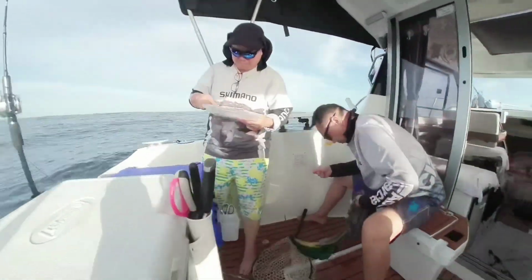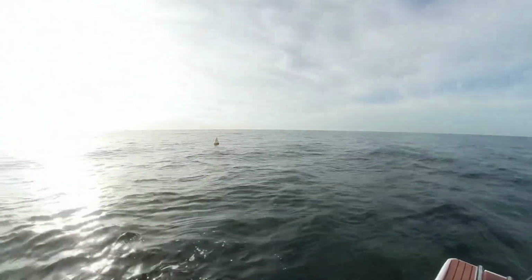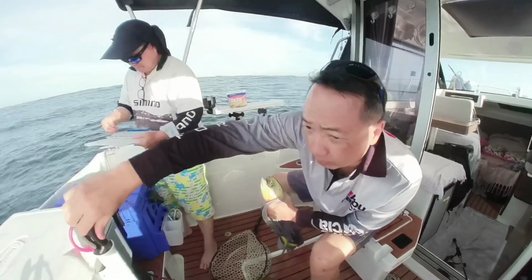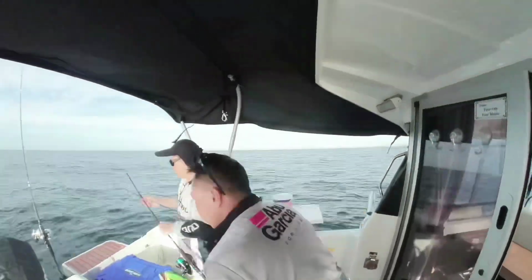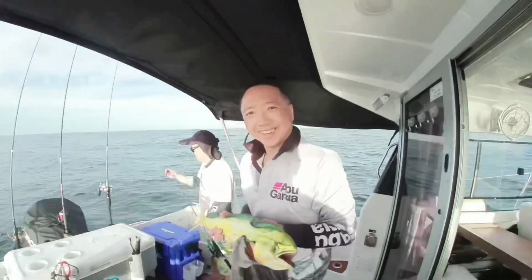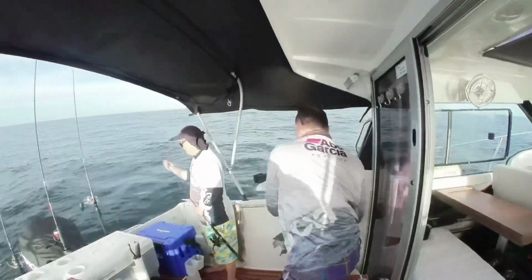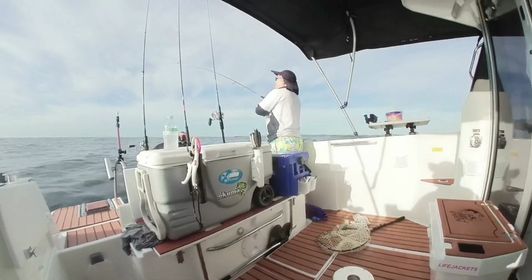Measure it. I saw something jumping out of the water, so I thought let's just go around the fads and chuck some pillies, and that's the first dollies on board. Just gonna give a quick release and hopefully the bigger ones will come in. Woo! Well done, man. Good job, Arwin. First one on the boat. Small, very small one.